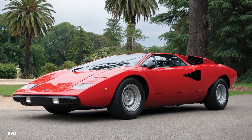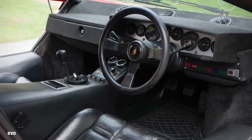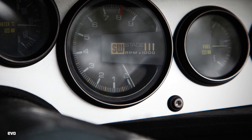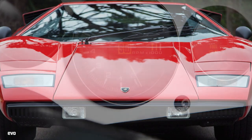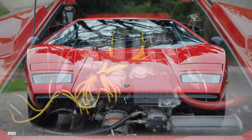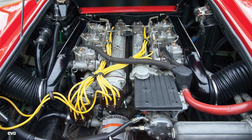Our next car is the 1977 Lamborghini Countach LP400 Periscopio. The most desirable Countach, one of the 150 coveted Periscopio cars produced. Clean, minimalist, avant-garde styling from none other than Marcello Gandini for Bertone again. 375 brake horsepower from the 4-litre double overhead cam V12 engine.